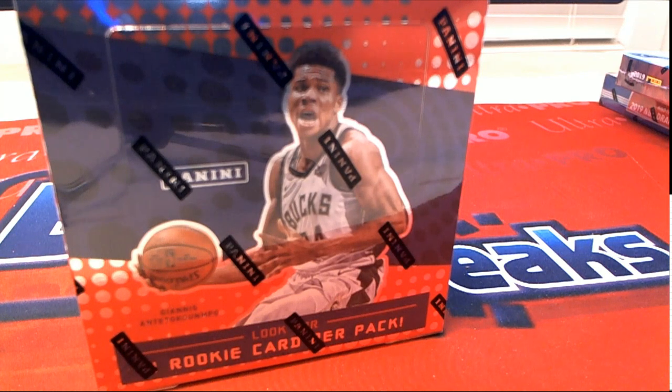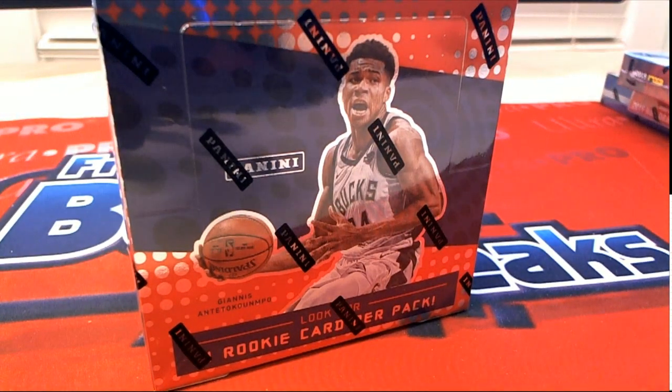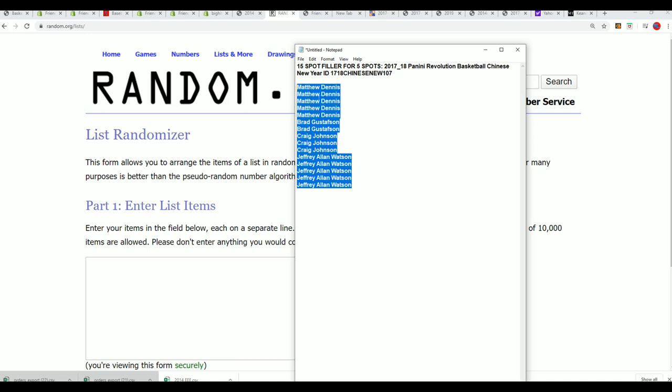It's tip top. Everything is tip top around here. And Revolution Basketball, we're looking for something tip top. It's going to be fun. The break's coming up. We have our filler going on where you can win spots for cheap in the break. So let's see who wins in the filler.